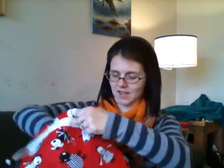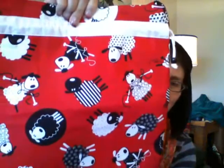First of all, I had forgotten that I did a custom order with Lois from Knitting's My Bag. And then she sent me a message saying, hey, it's ready. And I went, oh, yay. So that came while I was gone. I got to pick the fabric, and it's these knitting sheep. Super cute. I want to show you how big this is.